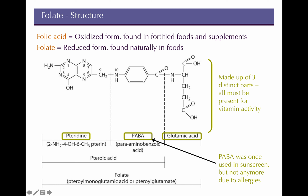So folic acid is the oxidized form found in supplements and in fortified foods too. So any kind of additional supplement you're adding to a food. Folate, on the other hand, is considered something totally different. It's a reduced form of the vitamin, and that's the form that's found naturally in foods.